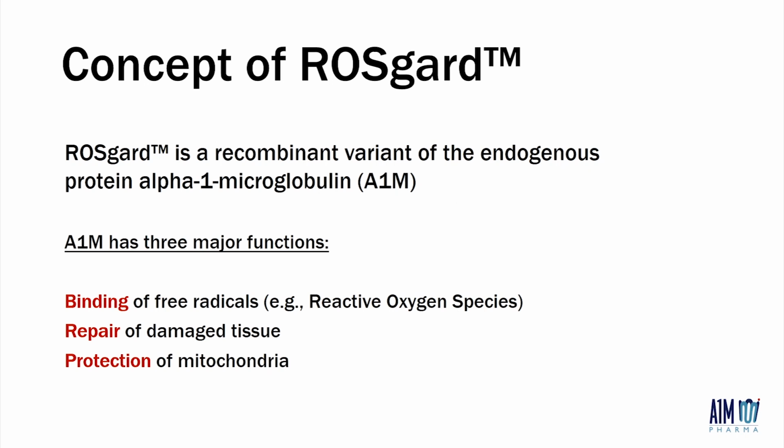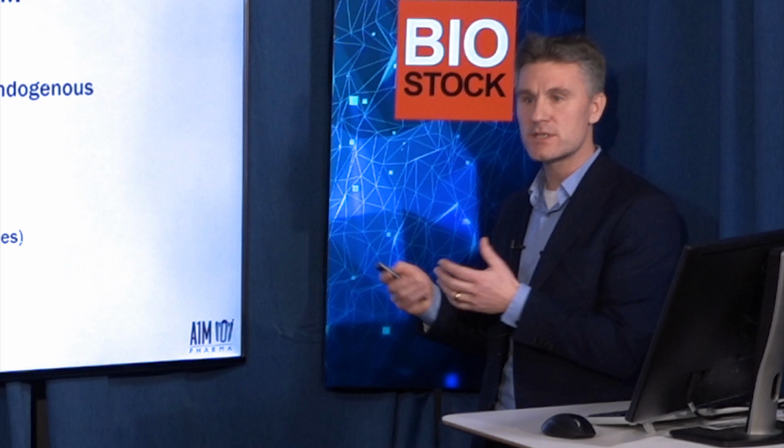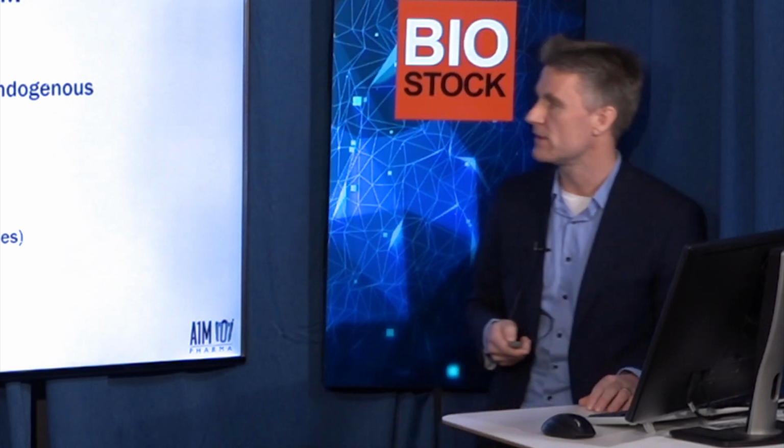As a consequence, it also has a direct repair mechanism on damaged tissue. We also know that this A1M actually goes into the cell, binds specifically to the mitochondria, so it gives a mitochondrial protection. And this is a very important element in not only acute kidney injuries, but also in chronic kidney injuries, where we see mitochondrial dysfunction as a key element of the pathogenesis of these disorders. So the concept is that we will utilize the endogenous protein, but we will give that in pharmacological amounts at certain conditions where this is insufficient to actually protect against oxidative stress.